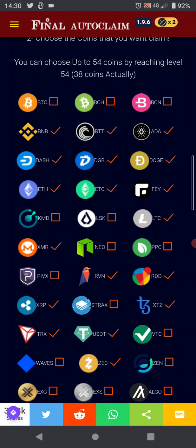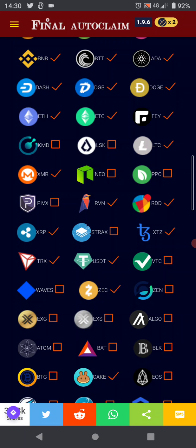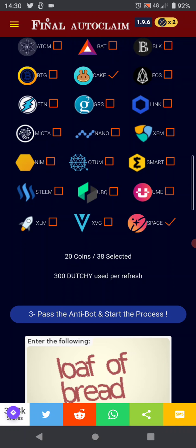But I currently got BNB, BTT, ADA, Dash, DGB, Doge, ETH, ETH Classic, Fey, Litecoin, XMR, Ravencoin, Redcoin, XRP, TRX Tron, USDT, XTZ, and Zetcoin, excuse my notifications. And I'm also collecting Cake and Space, so I've got 20 coins. I could select 38, but currently each refresh is going to cost me 300 Dutchy.